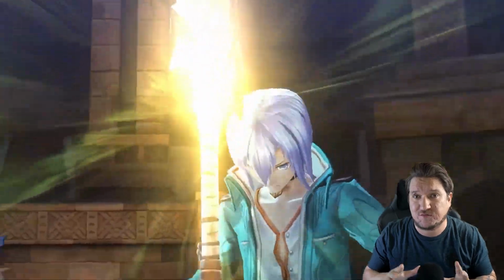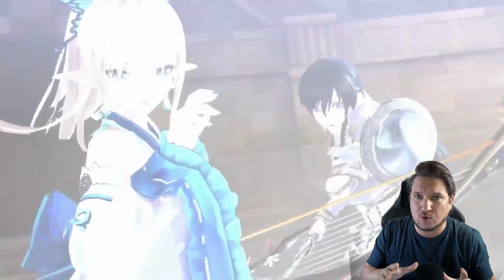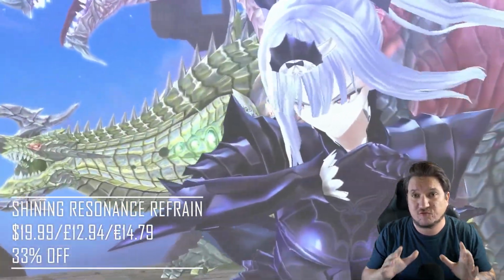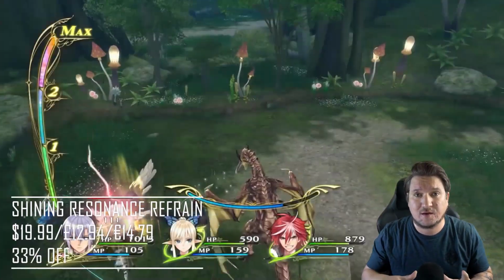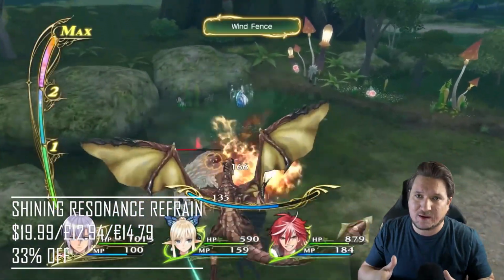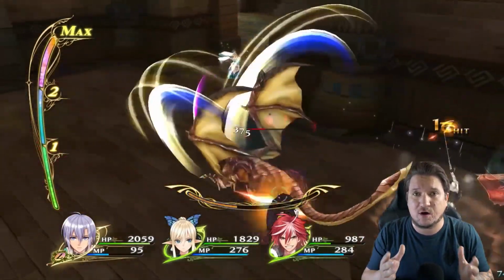Okay, so with RPG fans having more than a few amazing options right now, I wanted to suggest something a little bit more unknown, and that's Shining Resonance Refrain. Story-wise, you're going to find yourself playing as Yuma here and a band of heroes on a quest to stop the evil empire from exploiting the power of ancient dragons and saving your home, Astoria.